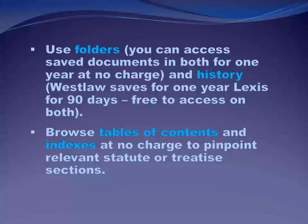I use folders all the time. I have so many folders set up on both Lexis and Westlaw of different research projects that I've worked on or that I'm working on. Even if I think the research project's complete, I want to be able to go back to it again later. And why not? It's free. It doesn't cost anything to set up a folder.